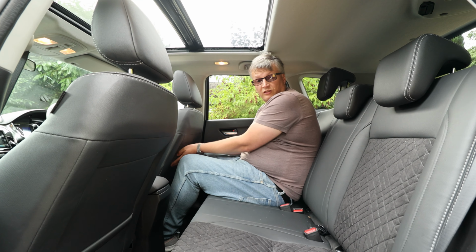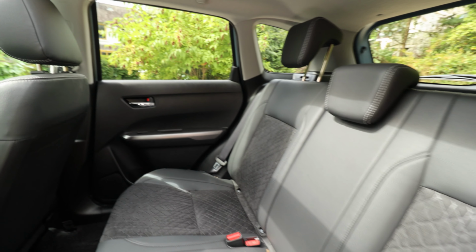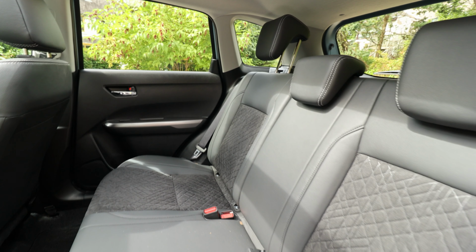I'm glad that this is recessed and it's soft because it gives my knees a nice little bit of padding. Decent leg room down here, reduced transmission tunnel, which is great to see considering it's got a four-wheel drive system. It's comfortable, it's perfect for two people on a long journey.